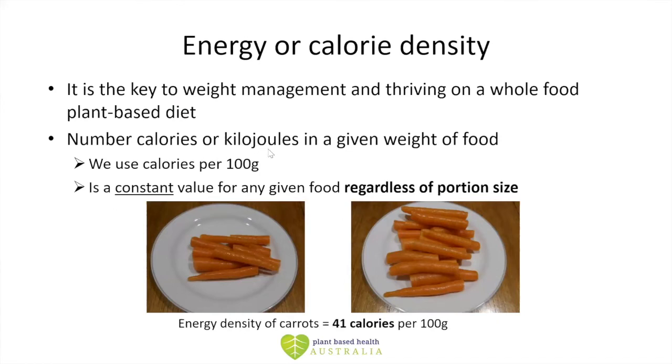It's the number of calories or kilojoules, where you could use either unit of measurement, in a given weight of food. We've got a chart that we use, calories per 100 grams, and I'll show you that in a moment. It's a constant value for any food, regardless of the portion size. So these plates of carrots, I've got one plate with far fewer carrots than the other. So there's more calories on the plate on the right, but the energy density of carrots is 41 calories per 100 grams. So that doesn't change. So as I say, less calories here, more here, but it has an energy density or calorie density of 41 per 100 grams. If you've watched any of the material in the US, you might have seen people talk about calories per pound. That's the unit of measurement they're using. We use per 100 grams.